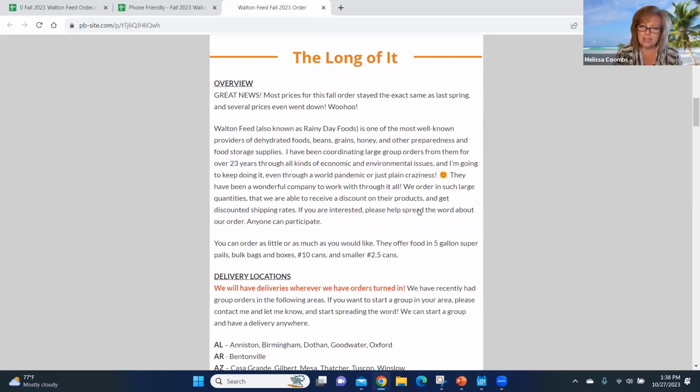Walton Feed is one of the most well-known providers of dehydrated foods, beans, grains, honey, and other preparedness and food storage supplies. I've been coordinating large group orders from them for over 23 years through all kinds of economic and environmental issues, and I'm going to keep doing it, even through a world pandemic or just plain craziness in this world.